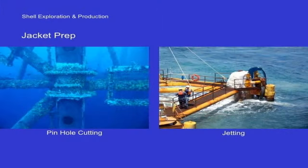So these are some pictures. This is the first underwater picture you're going to see today. You can see these are the holes. The divers had to clean the marine growth and drill those holes through the jacket legs and the piles. This is jetting one of the piles to get all the mud out so we can get the internal cutting tool down.